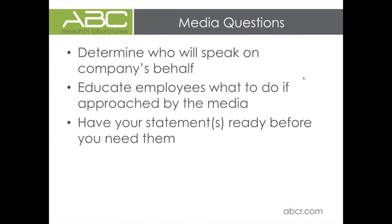If they are approached by the media, whether it's in person or on the phone, what are they supposed to do? What's the appropriate protocol? And how do they forward that request to the person who's really supposed to have it? And then I always say, have your statements ready before you need them. The best case scenario is you're never going to have to use them. The worst case is you're going to have to use them the day after you publish the data. So I think it's important, again, to think about what the possible questions could be. So let's talk about that.